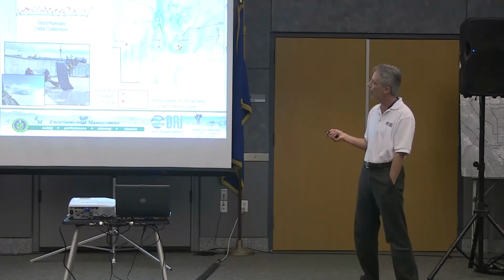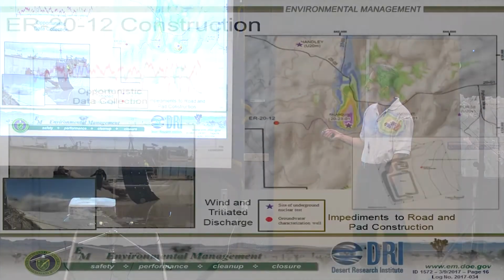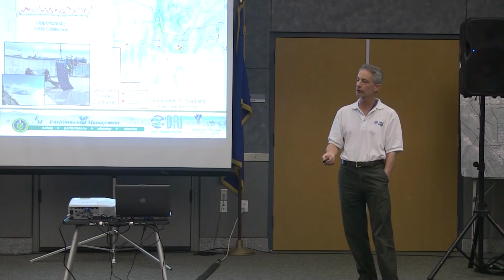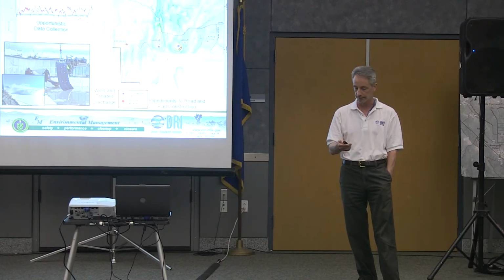This blue line is the water level in PM3 during the drilling of 20-12. Once we penetrated one of the tough confining units, you saw this very dramatic, prompt drop in the water levels while we dewatered the other wells. So we knew, even while drilling, that PM3 was hydraulically connected to 20-12. That's part of the story that you need to know in order to believe the groundwater transport scenario.